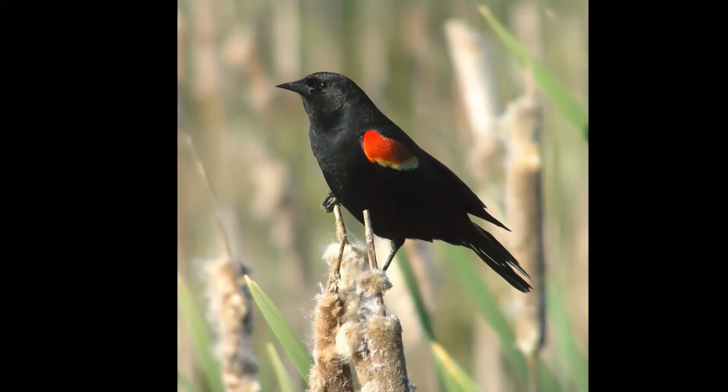And it's interesting, the size of that patch is really important to the male. A friend of mine did a research project on red-winged blackbirds, and what he would do is adjust the size of that patch by using black tape. And he found the larger the red patch, the more likely the male was to attract a mate.